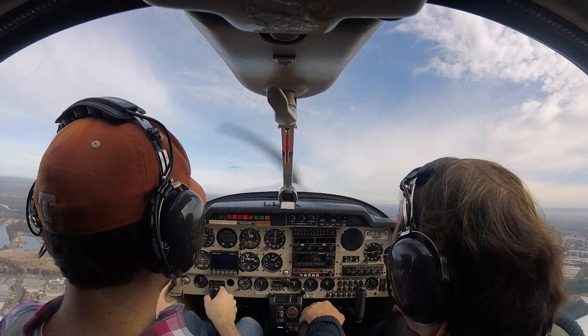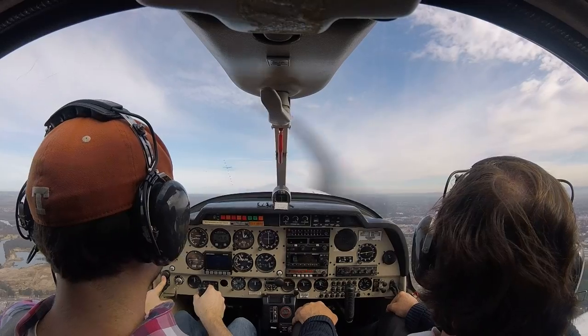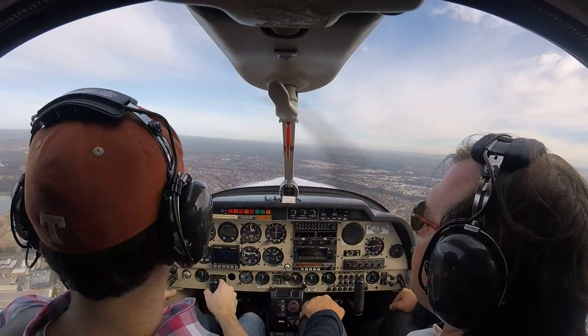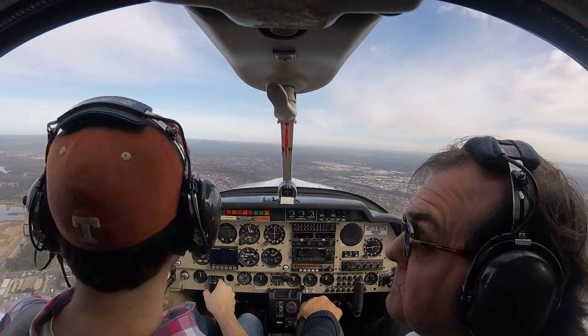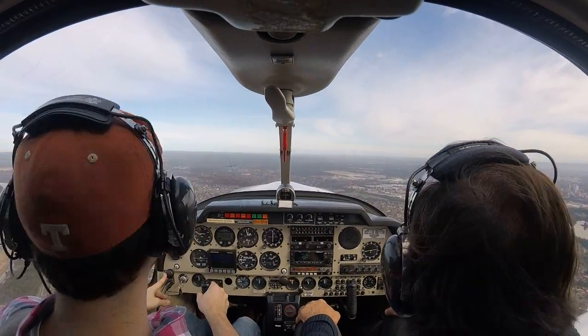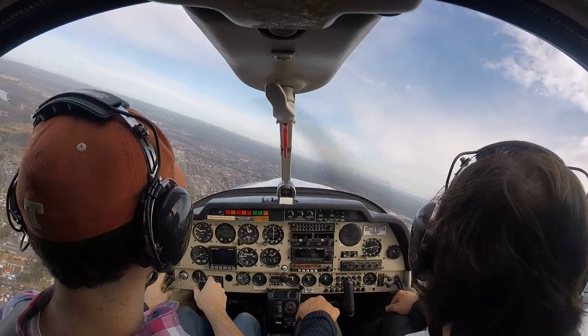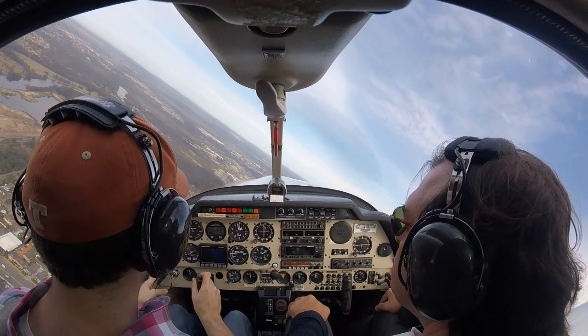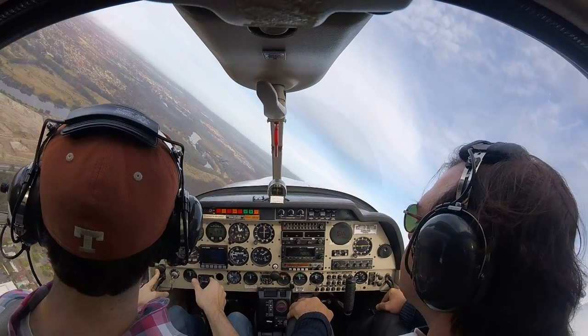November, Romeo, November, Banks and Tower, line up runway right. Line up runway right, November, Romeo, November. India Romeo November is downwind for touch and go. India Romeo November.